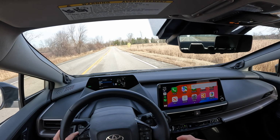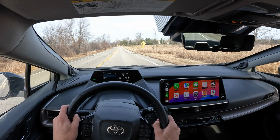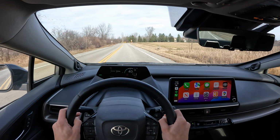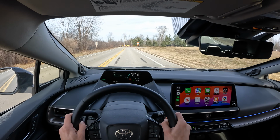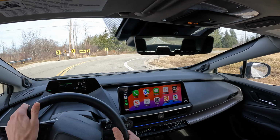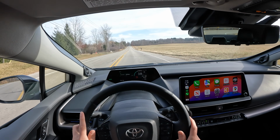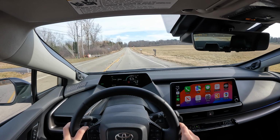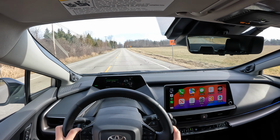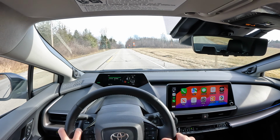Into sport mode. 3, 2, 1. Sports launch in the Prius. Yes, speed and power indeed. And then a right-hander, we're on brakes. Regen, nice. Charging itself back up. Ooh, traction control. It does hold itself pretty well. I mean, it's not a sports car, it's not a sports Prius, but it does hold itself fairly well, and I'll take that. I mean, to be honest, I will take that.